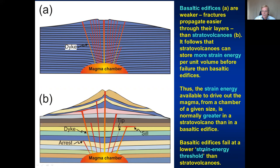So when an eruption occurs in a stratovolcano, there is often more strain energy available to squeeze out the magma, to press out the magma, than would be in a similar magma chamber situation for a basaltic edifice. I use the term basaltic edifice, but that's what very many people would call simply shield volcanoes, like in Hawaii and Galapagos and so on.